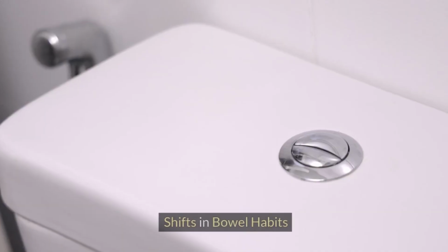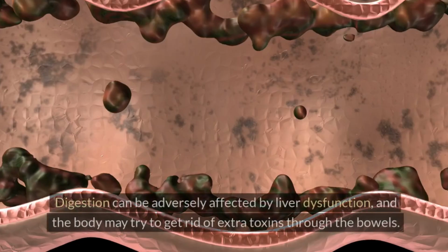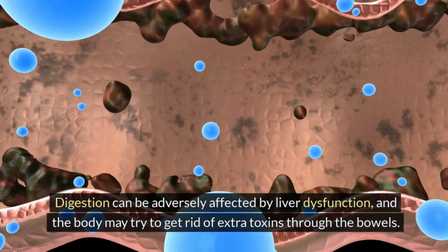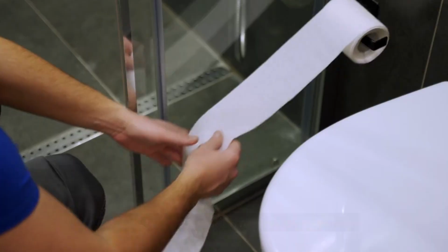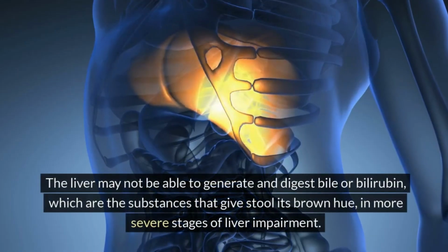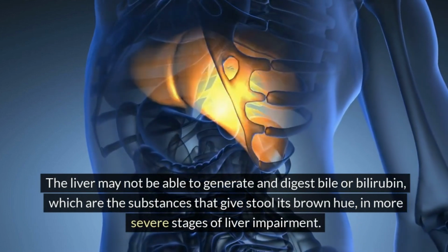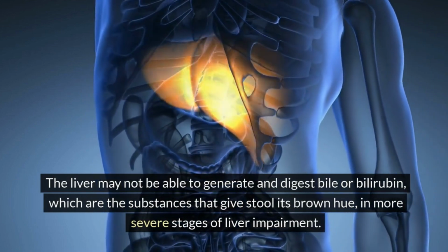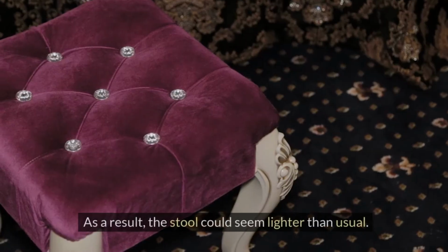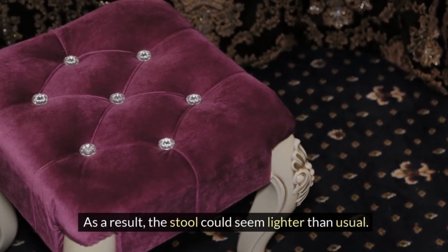4. Shifts in bowel habits. Digestion can be adversely affected by liver dysfunction, and the body may try to get rid of extra toxins through the bowels. Diarrhea or constipation may result from this. The liver may not be able to generate and digest bile or bilirubin, which are the substances that give stool its brown hue, in more severe stages of liver impairment. As a result, the stool could seem lighter than usual.